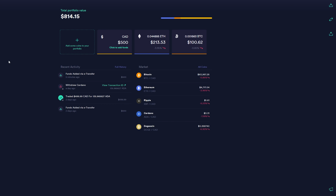It took about an hour, but we received our e-transfer email, we funded it, and now you can see in our Newton, we have our $500 received here. So now we want to do a trade. We want to take the $500 and purchase our Cardano, which it looks like it's a good time because it's down 7%. So we can go ahead and do that.